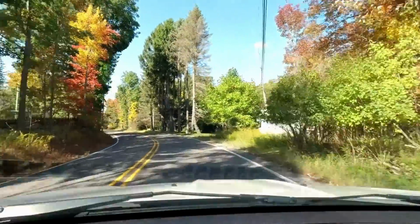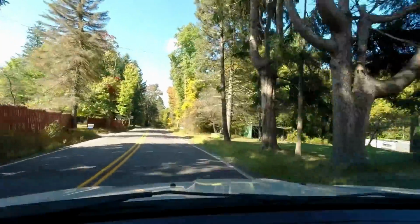Oh, I think I just saw an abandoned truck in the woods. I have to make a return trip to check that out.